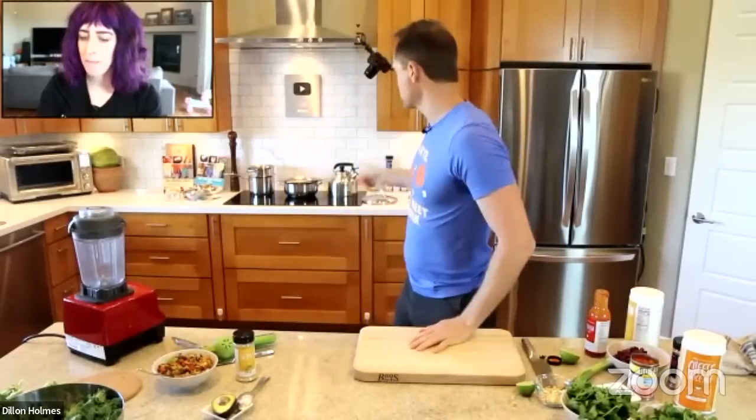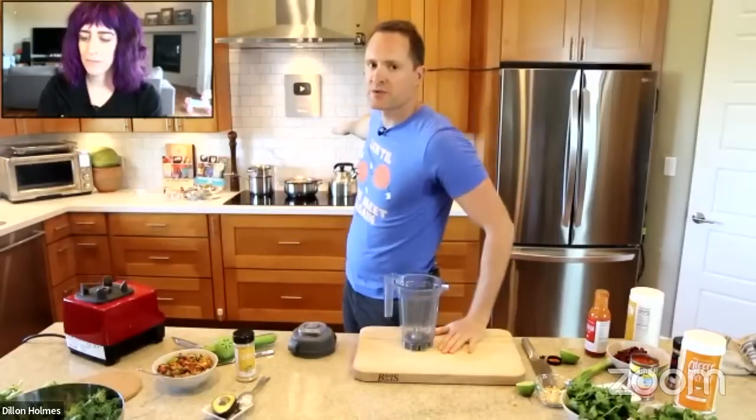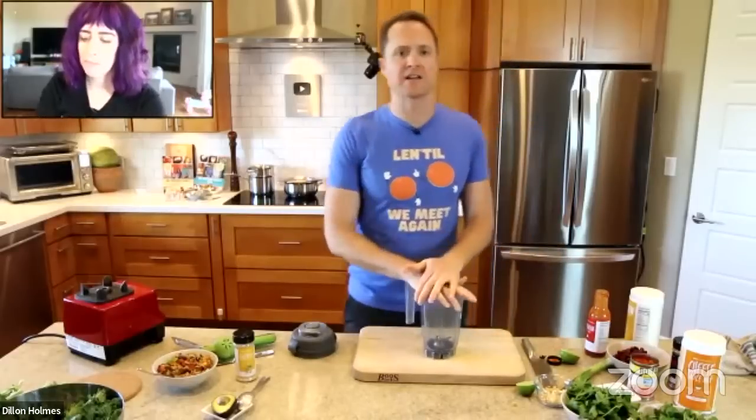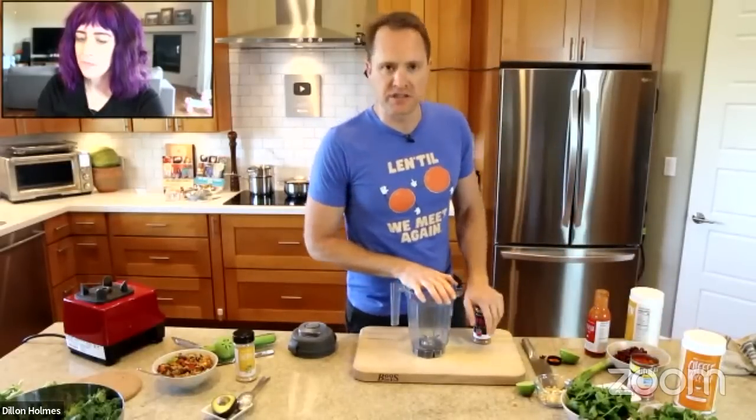Okay, let's make this mac. Boom, we're gonna make a cheese sauce. This is the fastest, easiest recipe. All we've done so far is cook the pasta. Now I take my blender canister and I put in a few little additives that I like to do for our cheese sauce, especially since we're making a Cajun cheese sauce here.